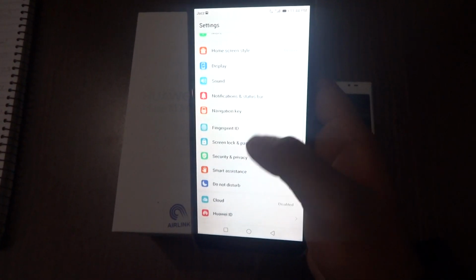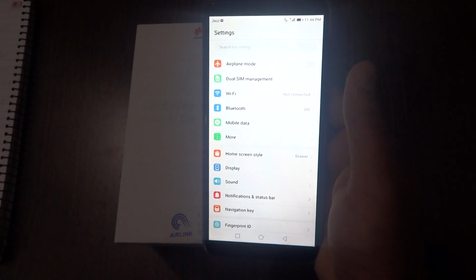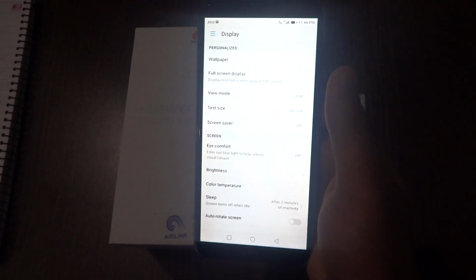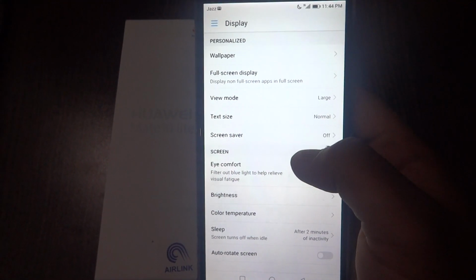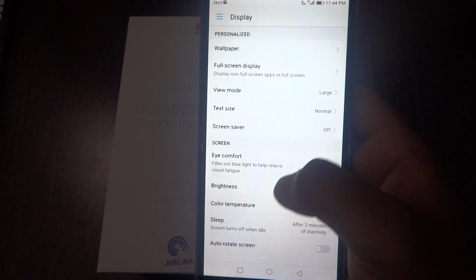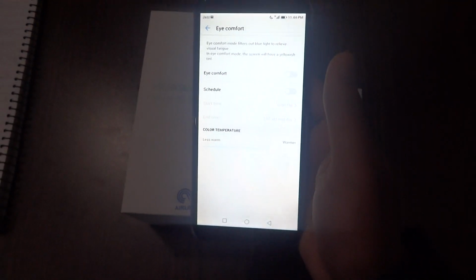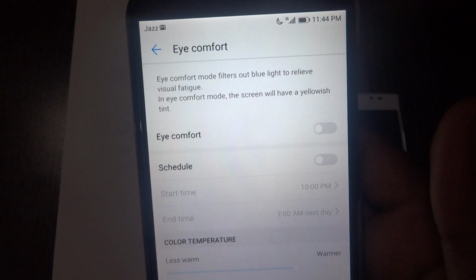Okay, let's go. Airplane mode, dual SIM management, Wi-Fi, Bluetooth, mobile data, all those. Okay, display. Let's go into the display. Wallpaper, full screen display, view mode, whatever. Okay, eye comfort. Let's go into eye comfort. Eye comfort mode filters out blue light to relieve visual fatigue.